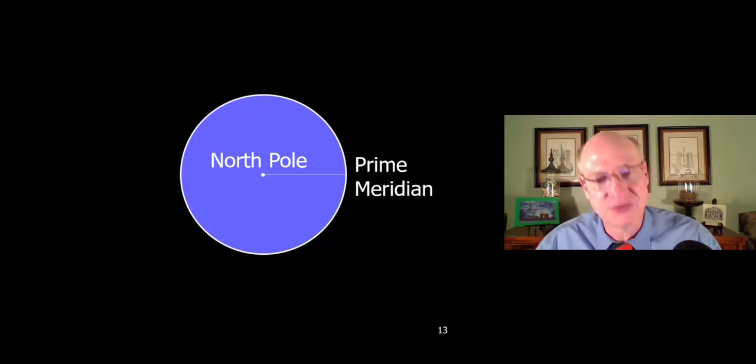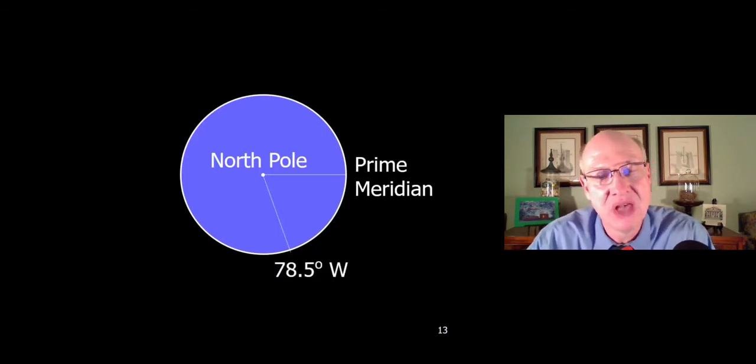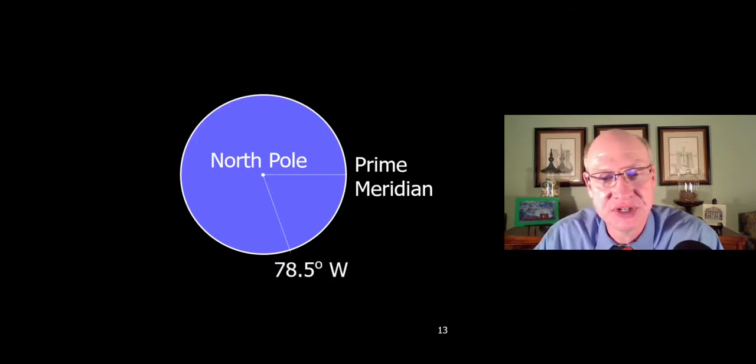Here in Charlottesville, we are west of the prime meridian. So of course, if this is the earth, that's north, east, south, wraps around the bottom, and west right there. So we are about 78.5 degrees west of the prime meridian. So that is the location of Charlottesville, Virginia.